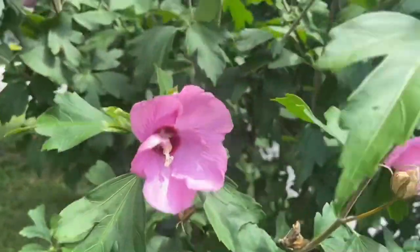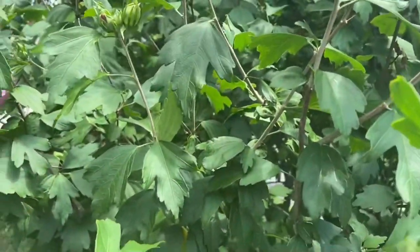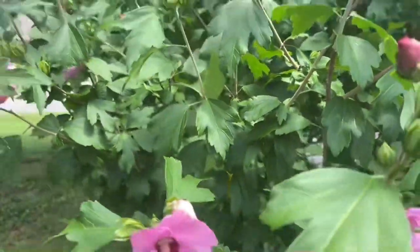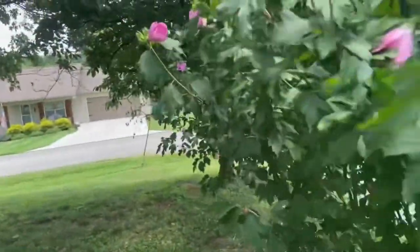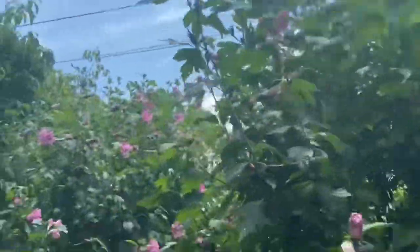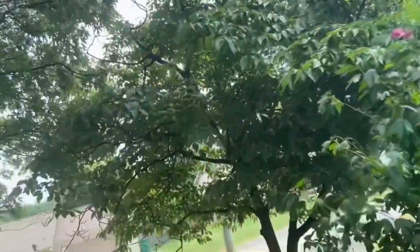Just look right here. And just look at this. Let me see if I can show you. I have to be careful. The bumblebees are really loving it. And we do have to have bumblebees and bees to pollinate. So I'm happy.